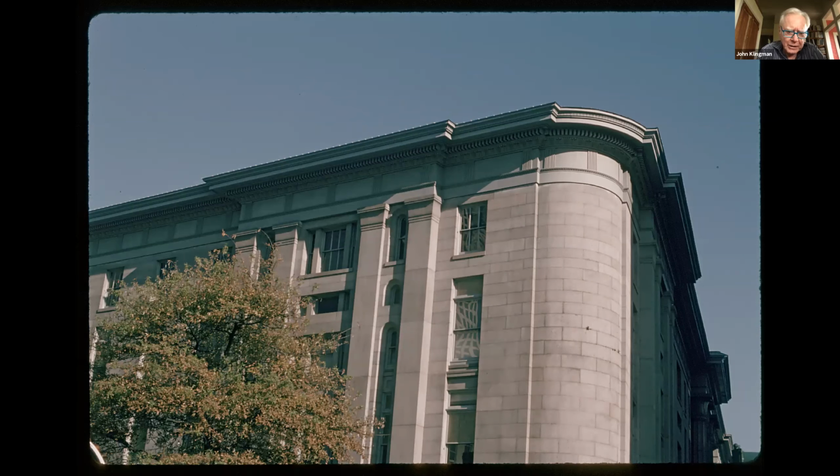So the cornice that you're seeing is actually a hollow cast iron cornice, which looks massive, but it doesn't weigh very much because it's all empty inside. And that was one of their ways of reducing the weight on the building. We'll see some other ways that they reduced the weight of the building in a minute.